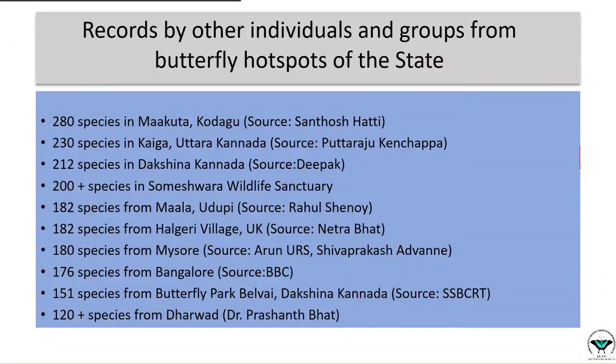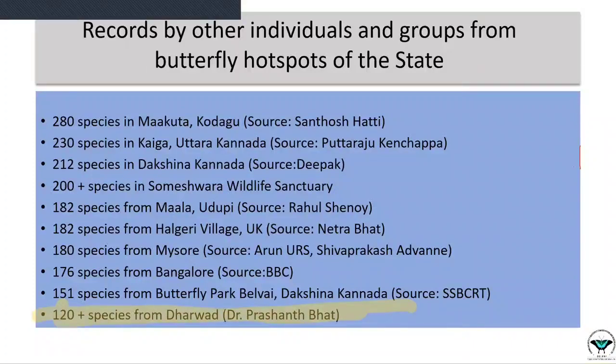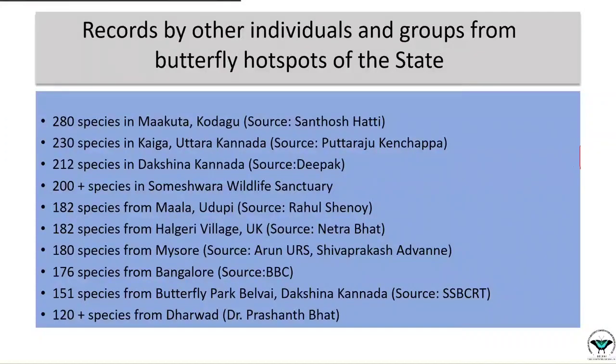Santosh Shetty has recorded about 280 species of butterflies in the region, and 230 species in Kaiga by Mr. Puriraju Kenchappa, and 212 species in Dakshina Kannada by Deepak, who is heading the research here in Dakshina Kannada district. And there are a lot of new additions from the butterfly park also for this checklist. And 200 plus species have been recorded from Someshwara Wildlife Sanctuary, again a great hotspot for butterflies of the Western Ghats species. 182 species from Mala, and Rahul Shenai has worked on this checklist.